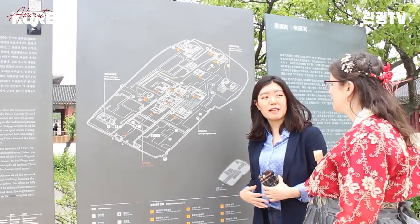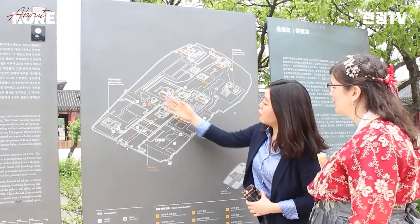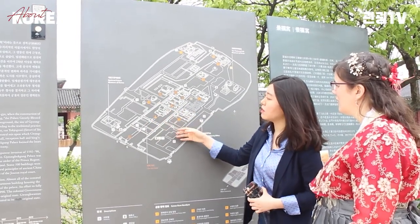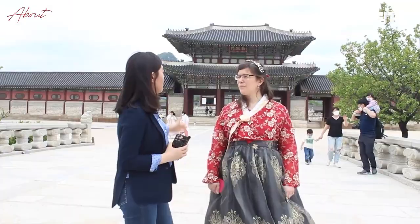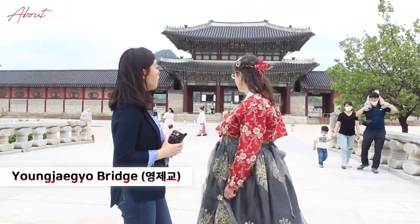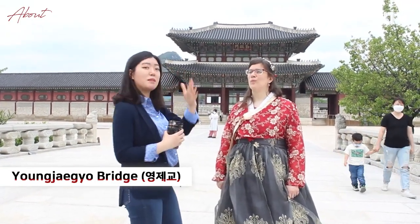So Gyeongbokgung Palace can be divided into two areas. One is the outer area, which was a governing court, and the inner area, which was a residential court. The bridge in front of you is called Yeongjaegyo Bridge. It divides the king's inviolable area from the people's area.